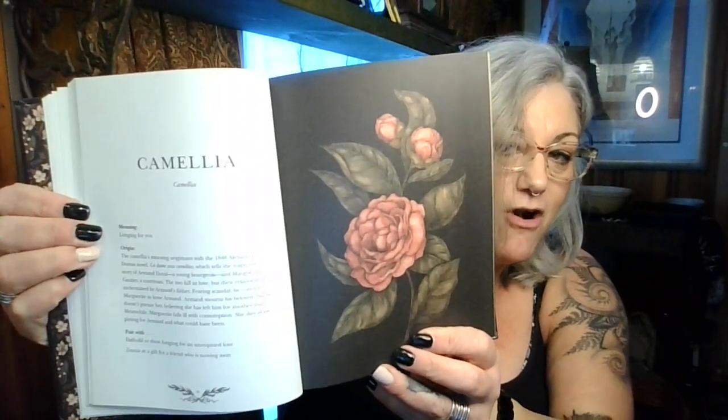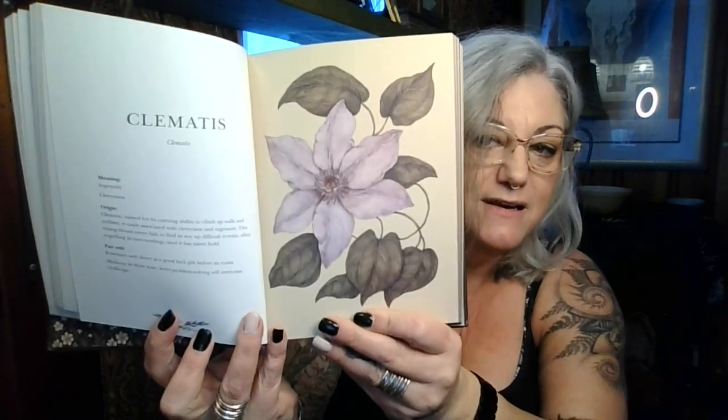Oh, Camellia. I mean, her artwork is incredible. And it's, oh, clematis. Oh, sorry, this is, again, going to be tangential. And the color is washed out because of my light, which I apologize for. So it has the plant, and then it has the scientific name for it. Then it has the meaning of the plant, and then the origin, and then things that you can pair it with for kind of mindful, magical uses.